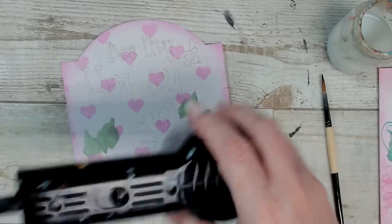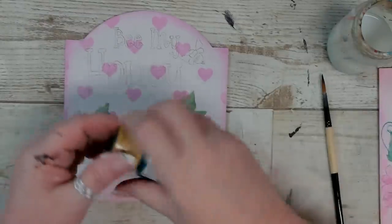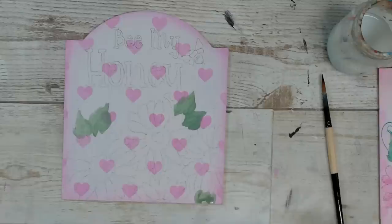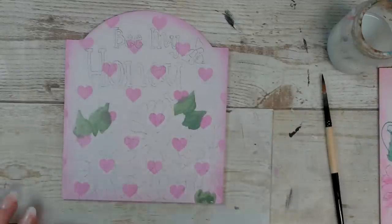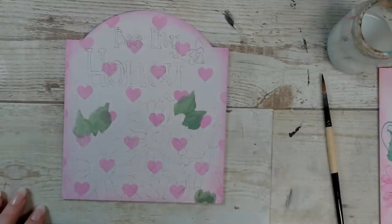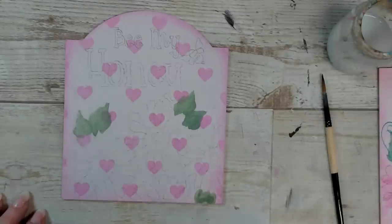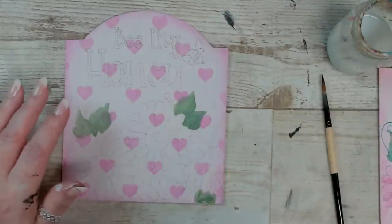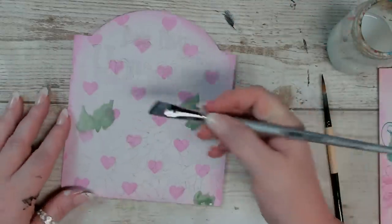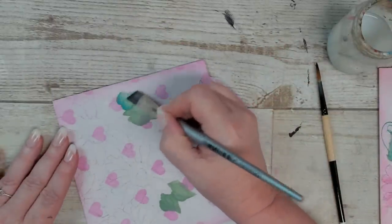Now I'm going to take a little bit of that mermaid tail, our shading color for these leaves. Love this color. And I'm going to grab my half inch angle. Again, I'm going to get lots of glaze in my brush. Teeny tiny amount of paint. Don't need much. It's a very dark color and it's very transparent. So we're going to shade the bottom of those leaves with just a little loose float.